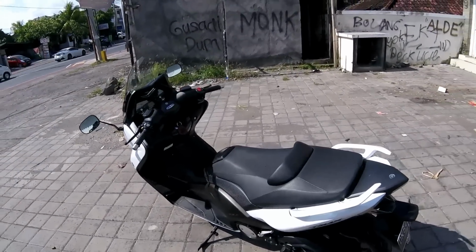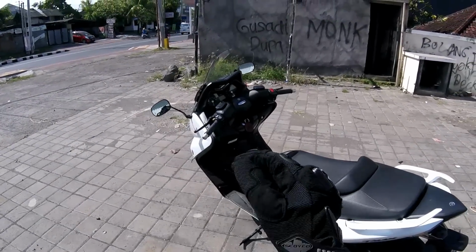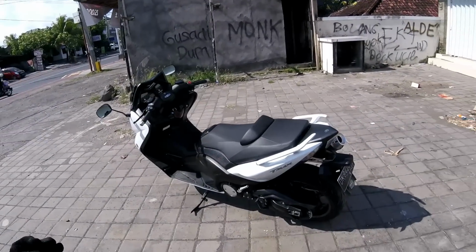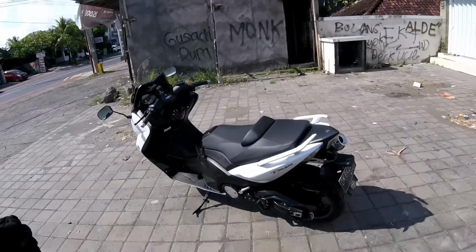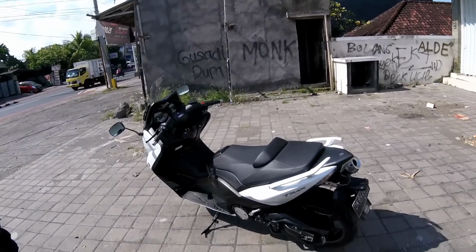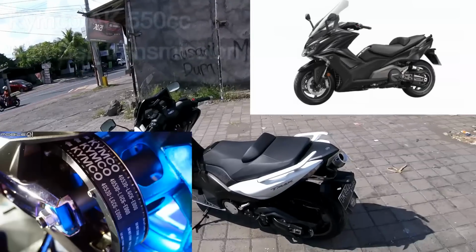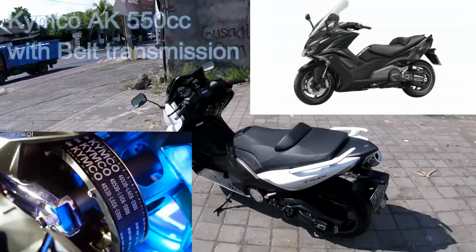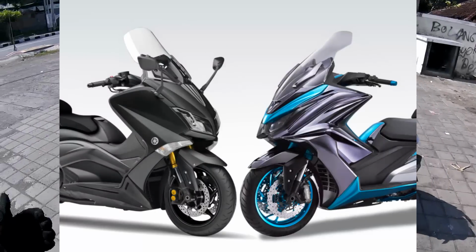So many scooters right now try to arrive at this kind of finish. We saw last time the Kymco Exciting 400. Yes, it gets close to it. I know that Kymco is now launching a 550cc. They really try to compete with the T-Max, but right now the T-Max is the reference.